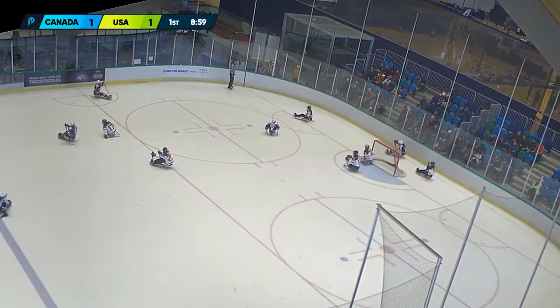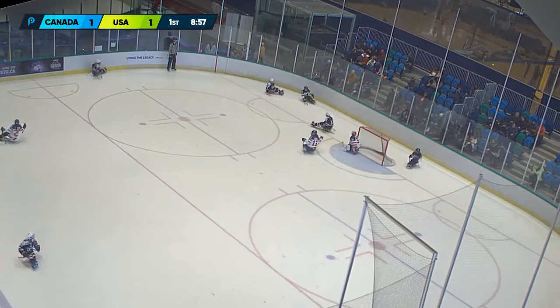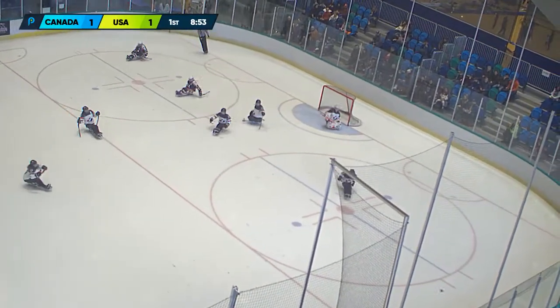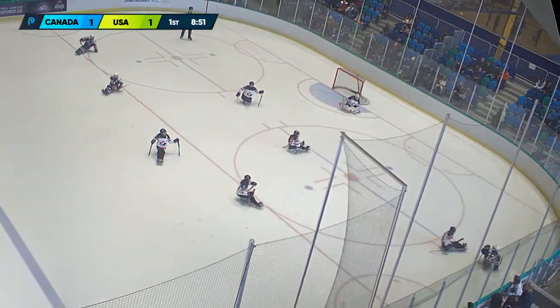Canada still having a solid game. I think that goal might have motivated them a little bit, Dwayne. Yeah, it's perked the team up a little bit. They got a little bit faster pace going now.